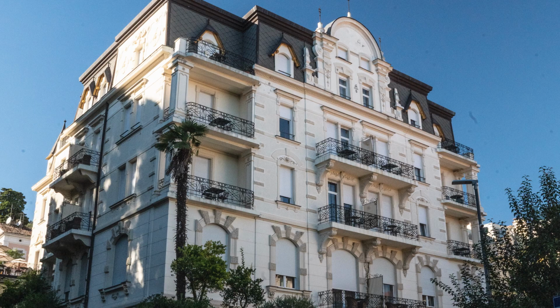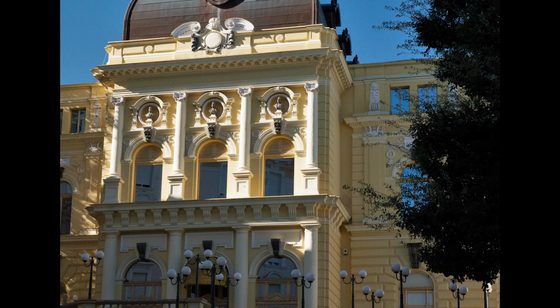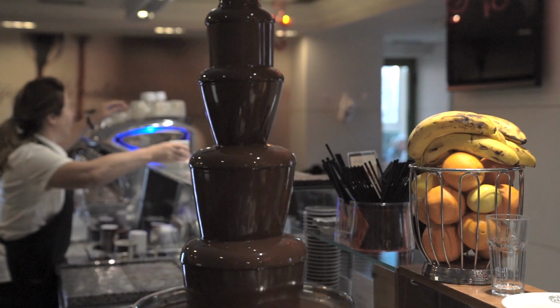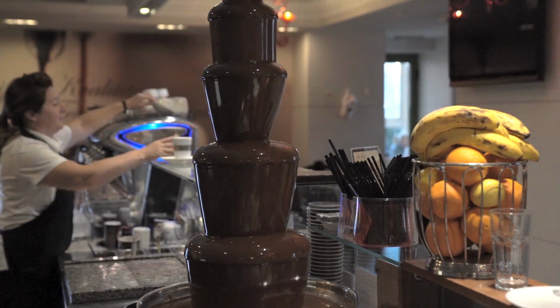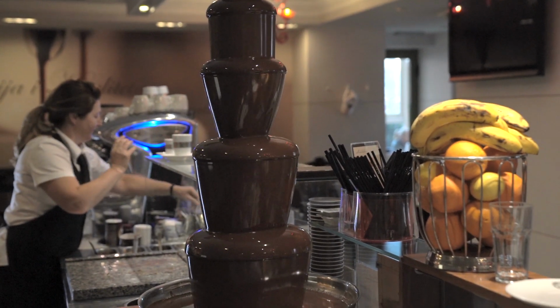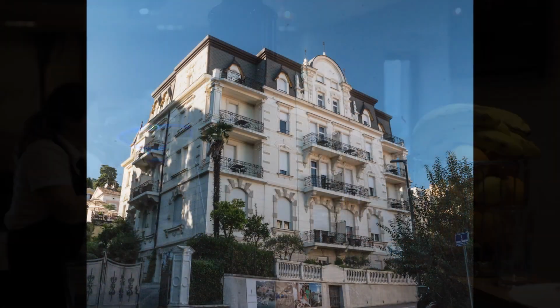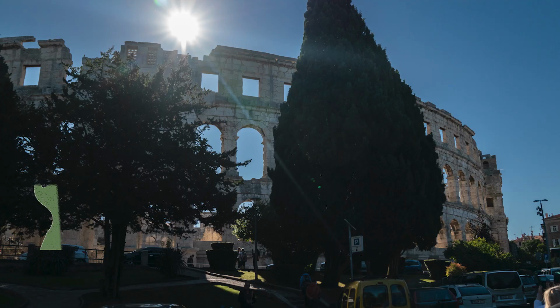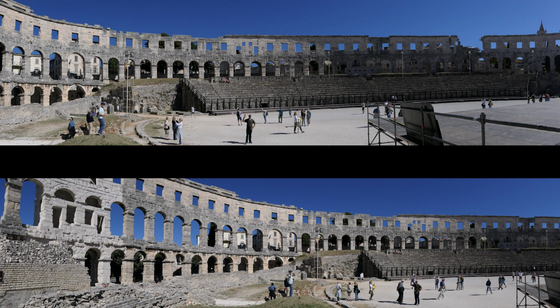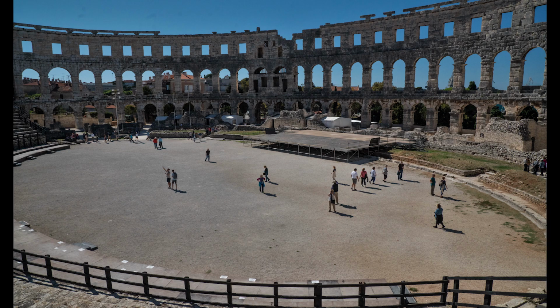At various times, Opatija was ruled by Romans, Austro-Hungarian Habsburgs, and Venetian Medicis. Now tourists rule. Who can resist the delicious locally made chocolates, especially since they're sold right across the street from our hotel? On our side trip to Pula on the Istrian coast, the focus is on the huge Roman amphitheater.